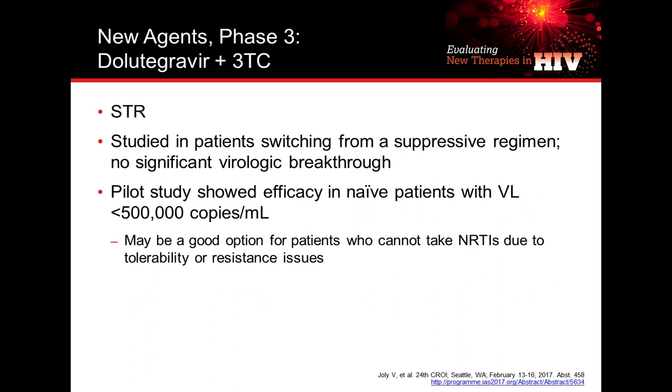There's ibalizumab, which is a monoclonal antibody. It blocks HIV entry, so different from the older HIV entry inhibitor that we have. It attaches to the CD4 receptors and stops the changes that have to occur to allow the virus to enter the cell. It's active against both CCR5 and CXCR4 tropic viruses, which is interesting because the other CCR5 receptor blocker obviously only blocks CCR5. Has a very long half-life. It does have to be given by infusion.